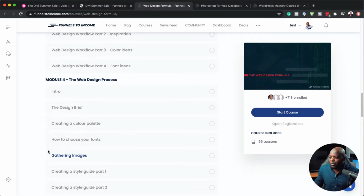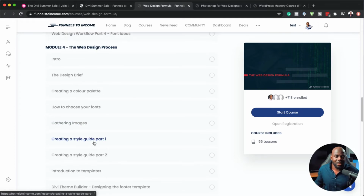Now moving forward, we're going to be talking about fonts. Fonts vary depending on the type of project, so I show you which type of fonts you need to choose for which type of projects. And then I also talk about images. Again, images make your website look professional and beautiful.